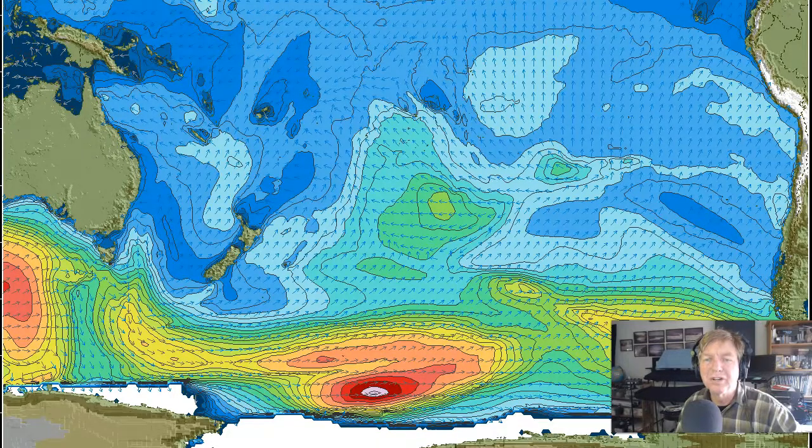Looking at significant wave heights for the South Pacific Ocean, we see the beginnings of a gale starting to form in the deep South Central Pacific with seas to 31 foot, and this is expected to bloom as it lifts to the northeast, providing hope for surf in the future. Let's get into the details.